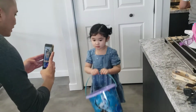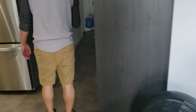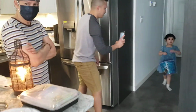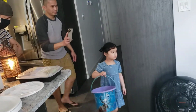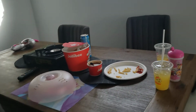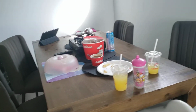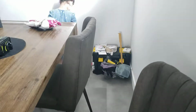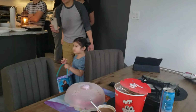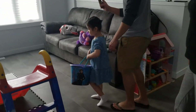Where else, mommy? Check the dining room. There's one more here. Here, check the table. No, the dining table. Check, check. Open the chair. Look for more. Nakita na. Naghahanap ng egg. Check the stroller. Check the stroller.